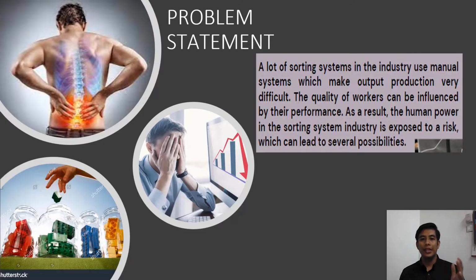The problem statement in my project is that a lot of sorting systems in industry use a manual system, which makes production output very difficult. The quality of our workers can be influenced by their performance. As a result, human workers in the sorting industry are exposed to risk, which can lead to several possibilities of injuries. In industry, automation gives a lot of advantages to production.